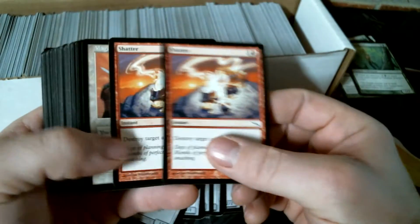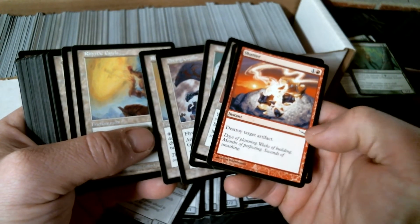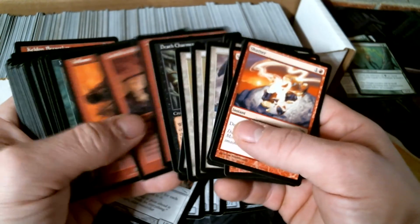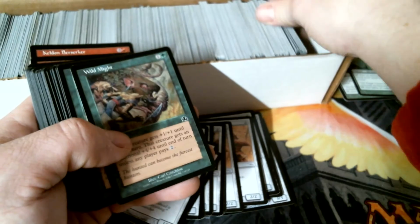First off, I don't know that all these are going to fit in the binder in their appropriate spot. Main Shatter. They actually brought back Shatter deliberately, on purpose, mirrored in there. They brought back Terror and Shatter just to prove the point that in that environment, Shatter was better than Terror. At least that's according to Morrow.